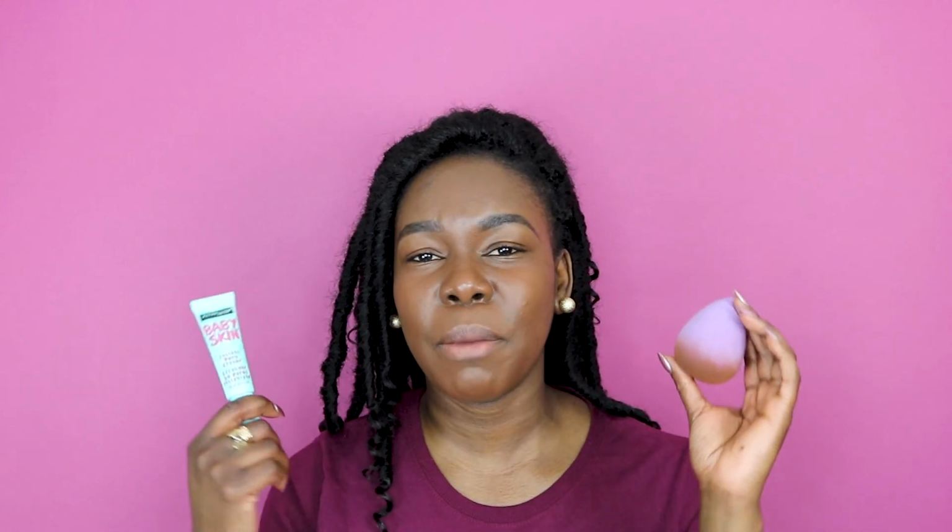So today I did 2 Amazon best-selling product reviews. I did the Maybelline Baby Skin Instant Pore Primer, which is such a mouthful to say. And I also did a review on the BEAKEY beauty sponge, and I think they both were amazing, especially for the price. I'm super happy that I picked these up on Amazon and tried them.